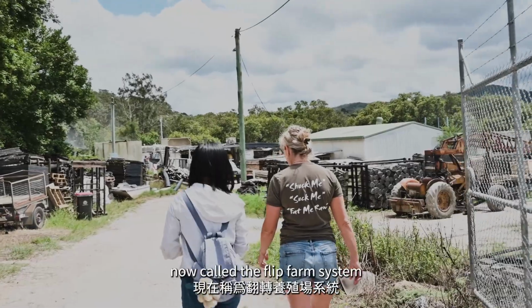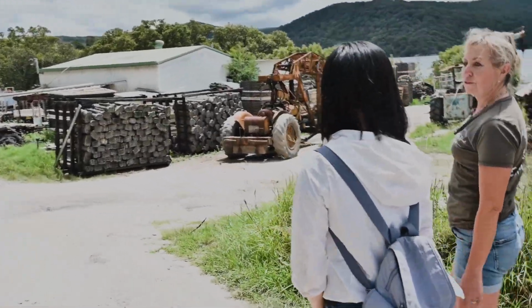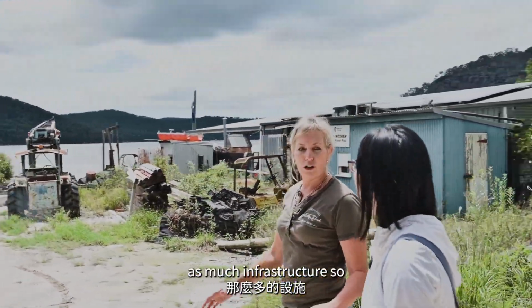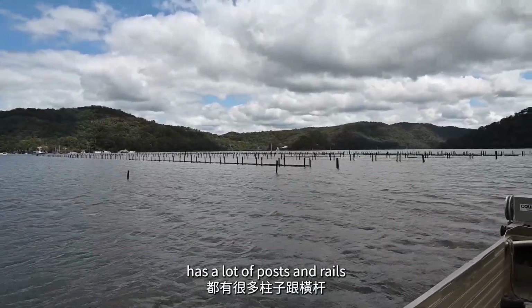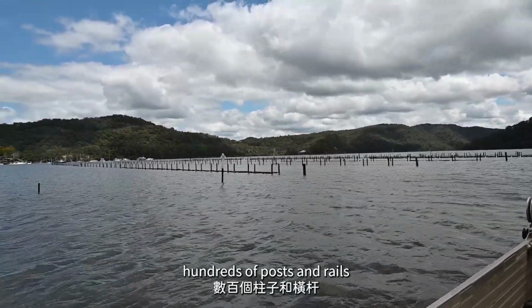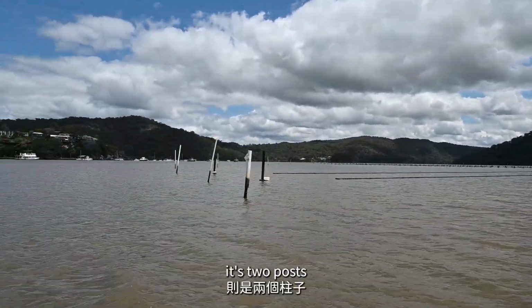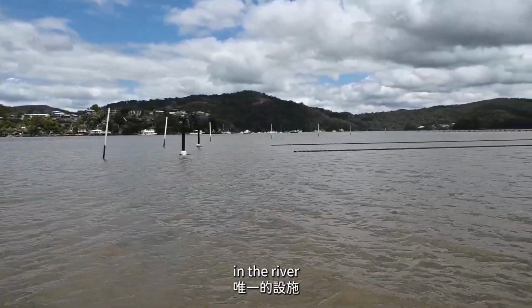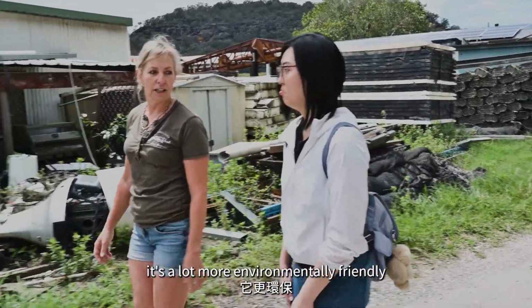There's a new system now called the flip farm system. So you don't need as much infrastructure. A lot of the oyster farms have lots of posts and rails, hundreds of posts and rails. Whereas the flip farm is two posts and a long rope. That's the only infrastructure in the river. So in that respect, it's a lot more environmentally friendly.